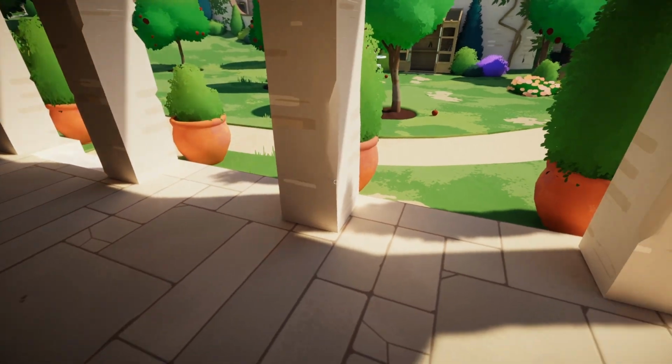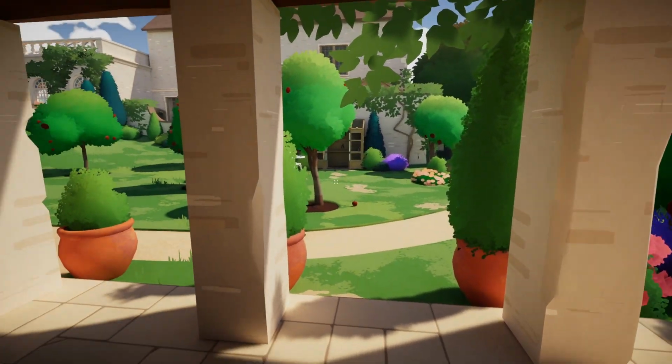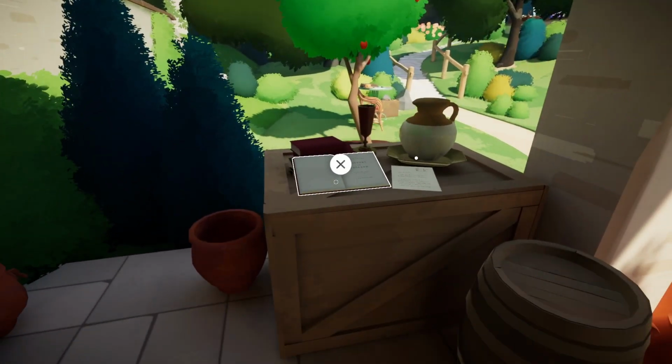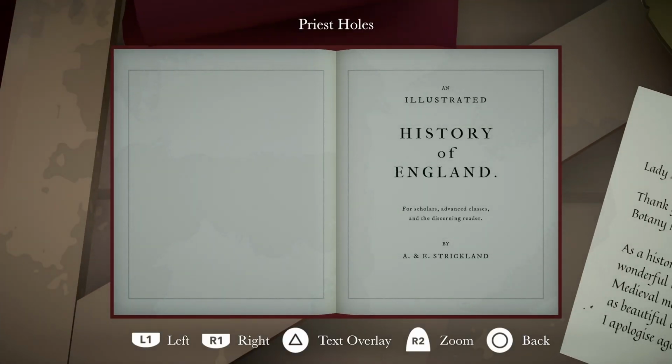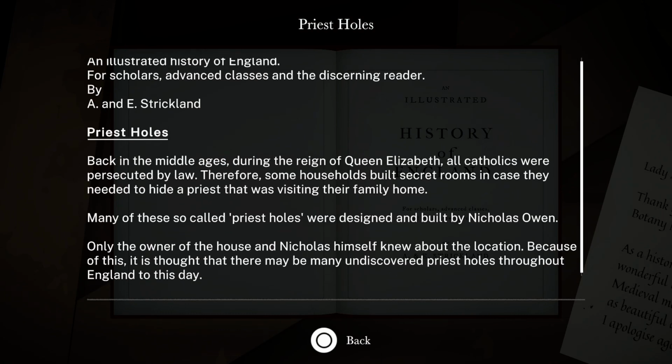Further down this same area we will find another table with some letters and a book. The book is an illustrated history of England. It speaks about a period in history when Catholics were being persecuted. Many households in England had started building secret rooms to serve as shelter for Catholic priests. These rooms were called priest holes, and only the owner of the house and the person that built the room would know where it was. The person that designed these rooms was called Nicholas Owen.